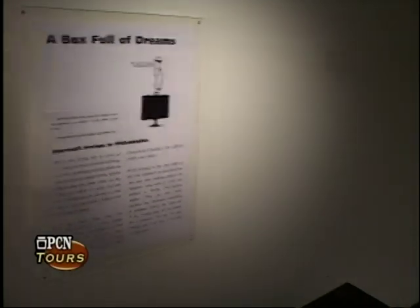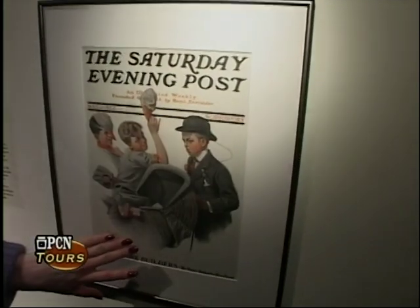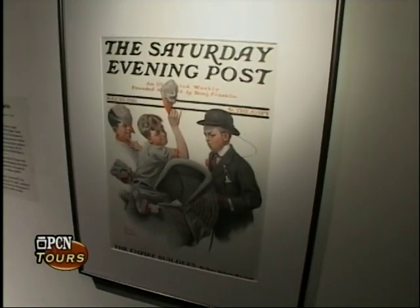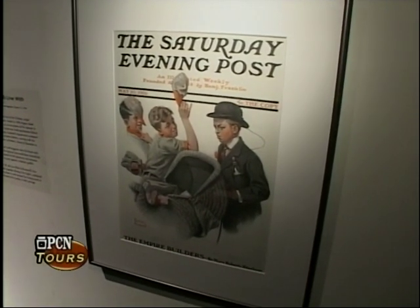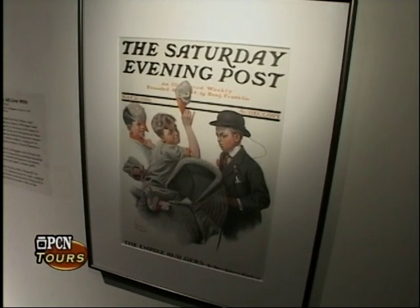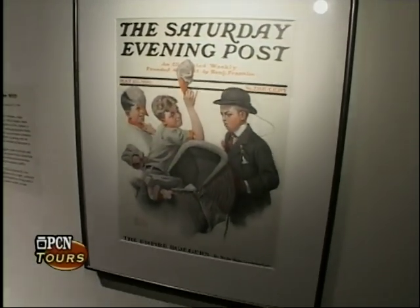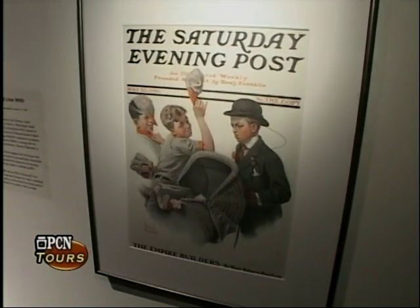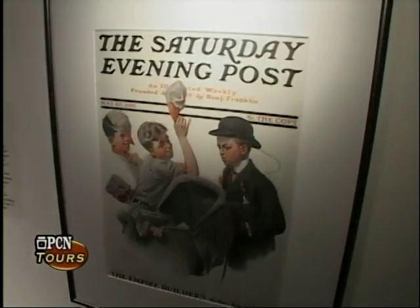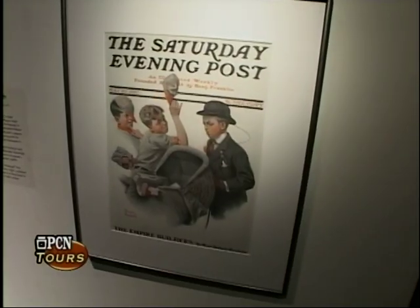The first oil painting is displayed here on the wall. This is a cover of the 1916 print, The Baby Carriage. What's extremely interesting to note about this is that all 3 models are in fact the same small boy, young Billy Payne. Although his oil painting may have contained many colors, when it came time for publishing, the only colors in which he could publish were red, white, and black.